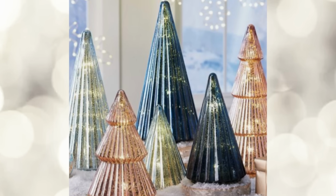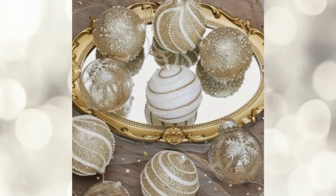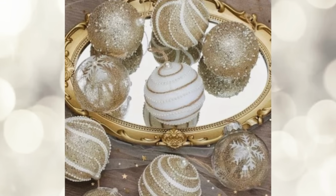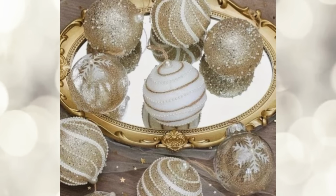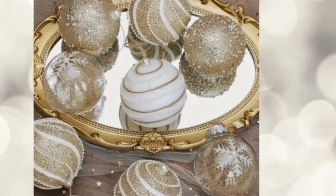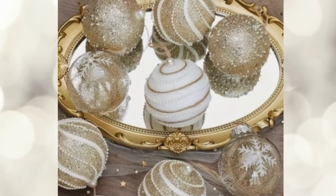I did want to give you guys some more elevated, elegant styles that you can do in your home for Christmas. Definitely in the bathroom, you can use things like these gorgeous ornaments. You can hang them from the ceiling, and you can also just place them on a mirror or something. I know that mirrors are really nice to use in bathrooms. It gives a 3D effect to it, so you should definitely use that.